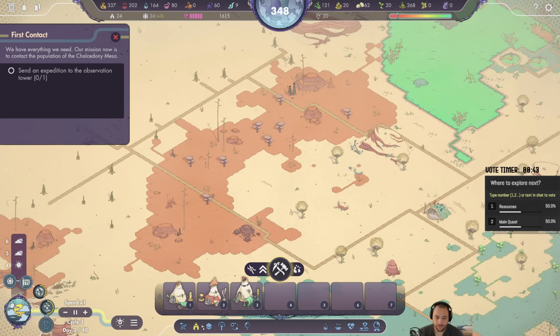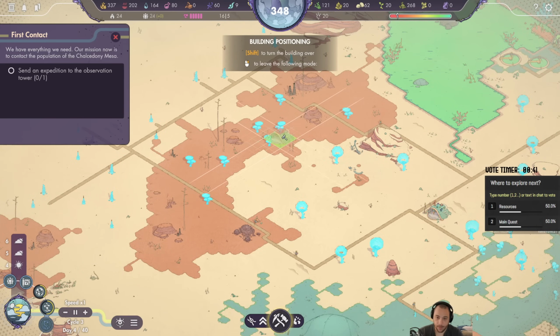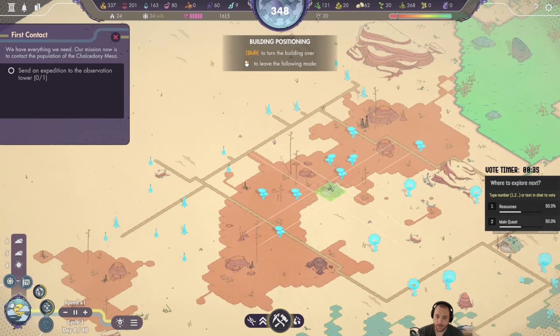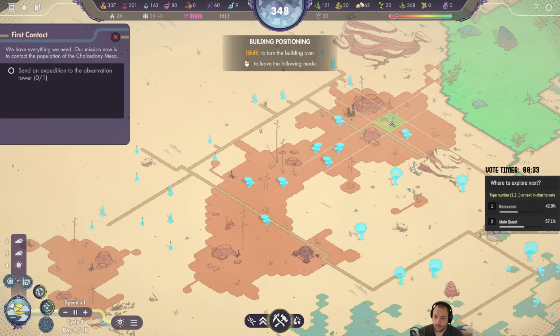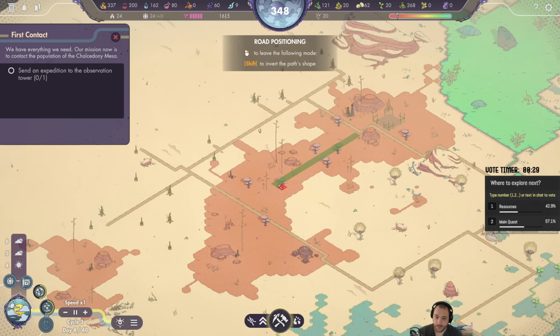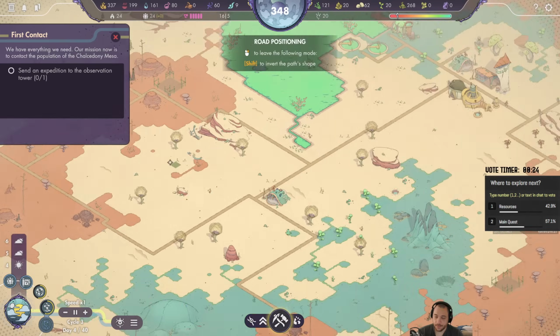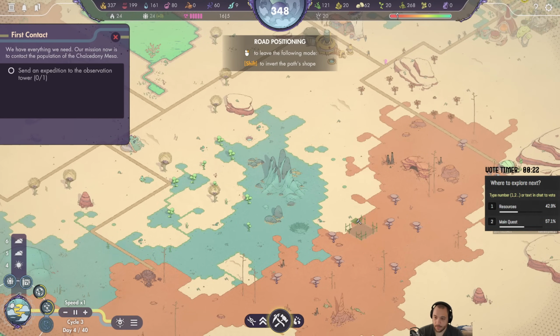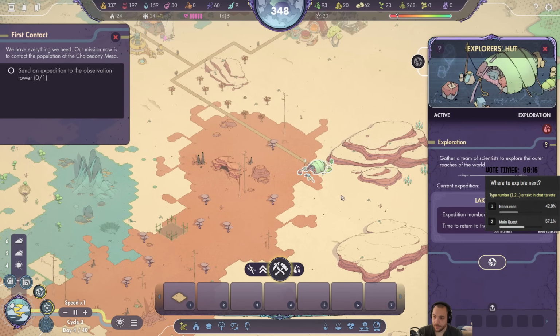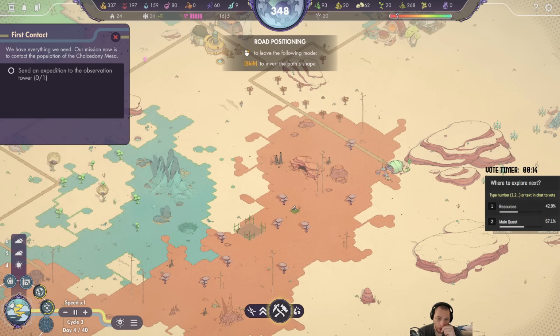We finally have enough bark for a picker's cabin so that I can make use of the petrified giants. So I'm going to set up 2 such cabins, because stone is a dwindling and precious resource. Oh, you know what? I have this picker's cabin. Oh, this is the explorer's hut. Never mind.